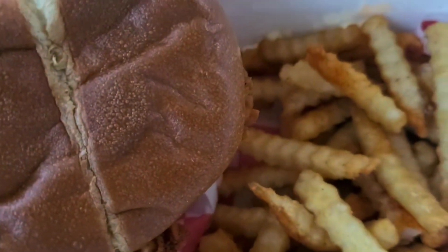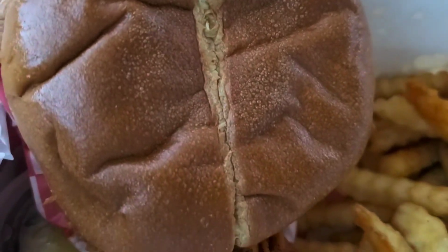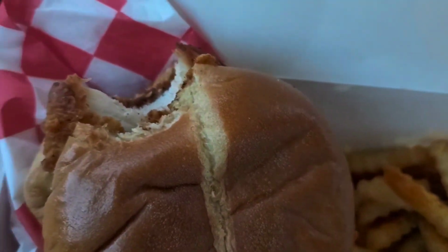The food quality in the fries and the sandwich was hitting. I got hot as my spice level. I didn't get condiments on it, but man, it was good.